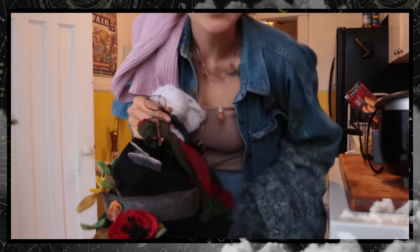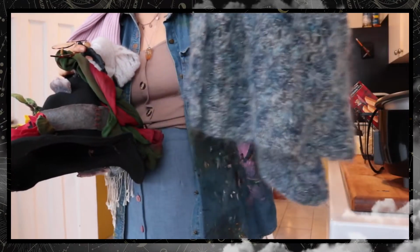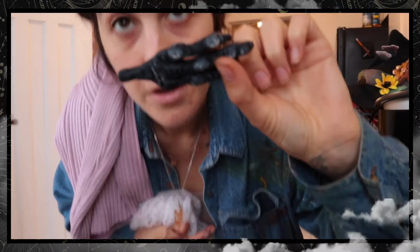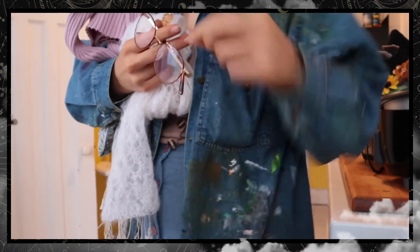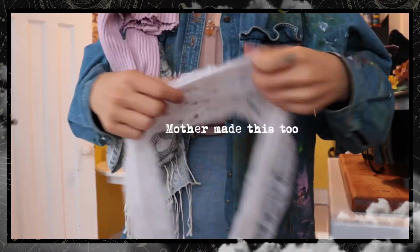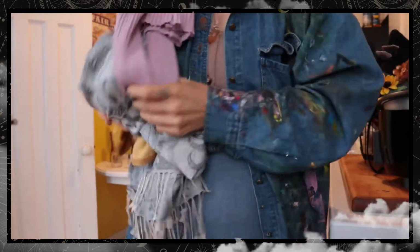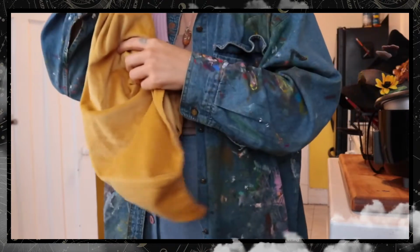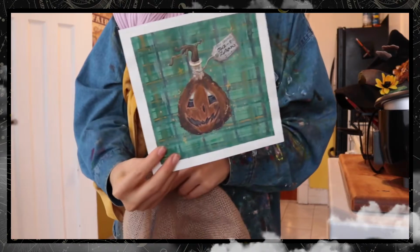I found some more stuff to use. This very pretty blanket my mother got me. A pretty sheer red-green scarf thing. A sculpted raven's claw. It's pretty cool. Pair of glasses, tortoise shell. Another lacy scarf, kind of ghostly. Another scarf. A yellow pillowcase. Some burlap. So I think that's what I'm going to use for this pumpkin painting. I'll use the yellow and the burlap and maybe some of the other stuff.